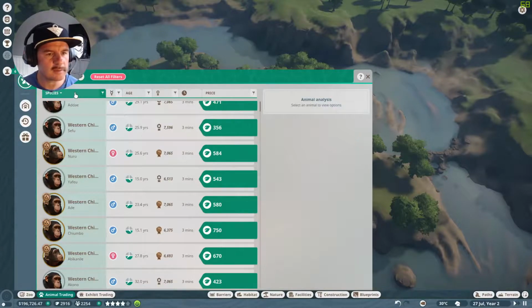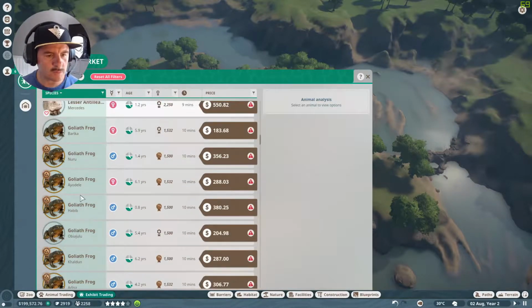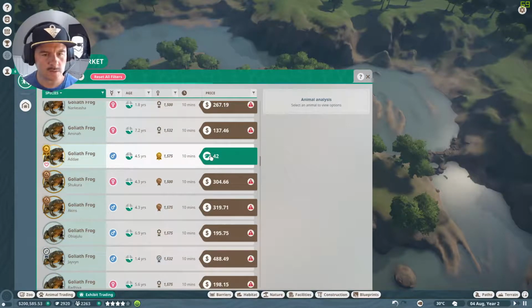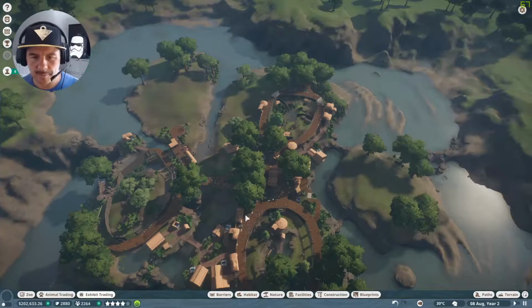If I go here, and then I do storage, trade history, rewards, can I do exhibit trading? What else could I get here? There's lots of these guys. I don't want them. Goliath frogs we could get. That would get us one of the objectives. There's a gold one as well. It's going to cost us quite a bit of credits. I don't think we've got them. Let's get him anyway. Okay, we're going to get a frog. Let's just get him and get him set up, actually.